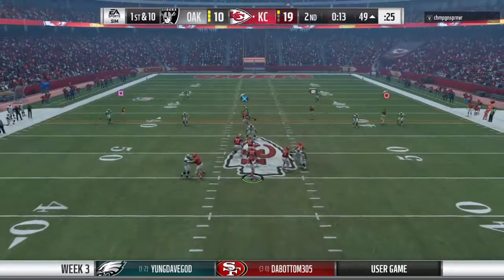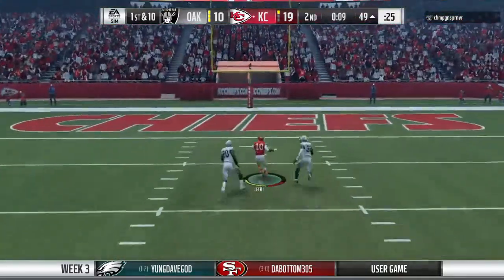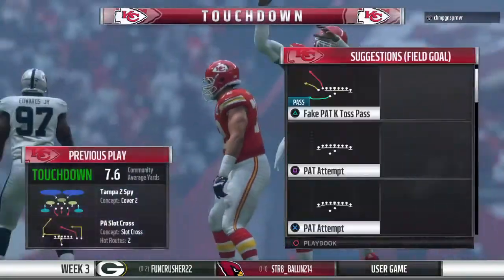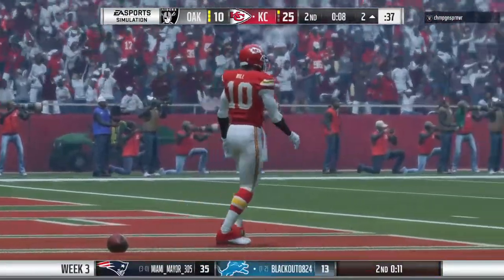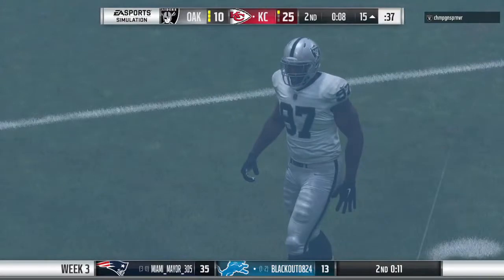Here we go. On first and 10, here's Mahomes. He's going to fire one deep over the... This is caught inside the 15. And he takes this into the end zone for a Chiefs touchdown. Tyreek Hill in the final seconds of the first half. And the Chiefs are able to grow their lead.